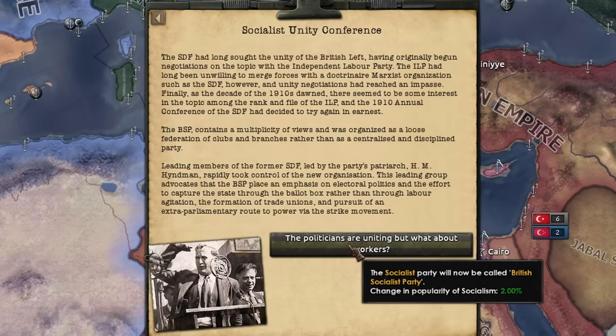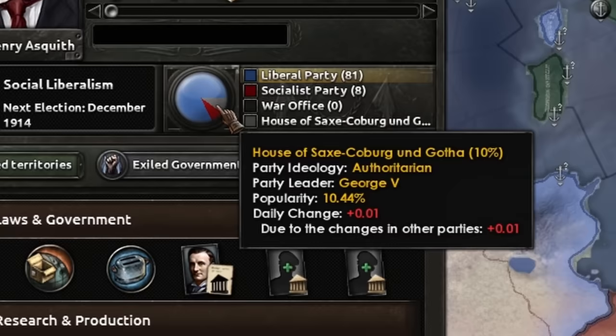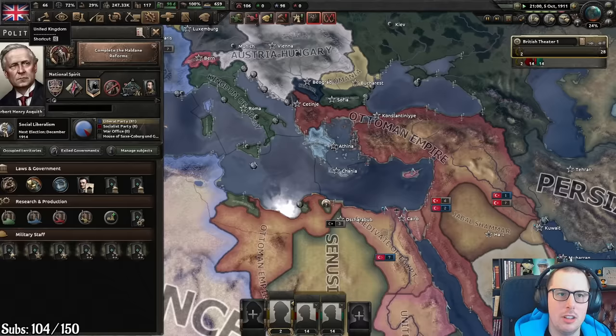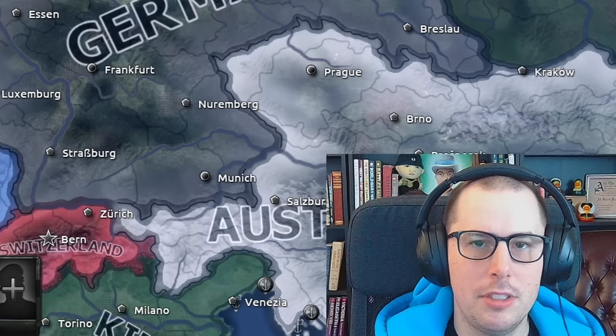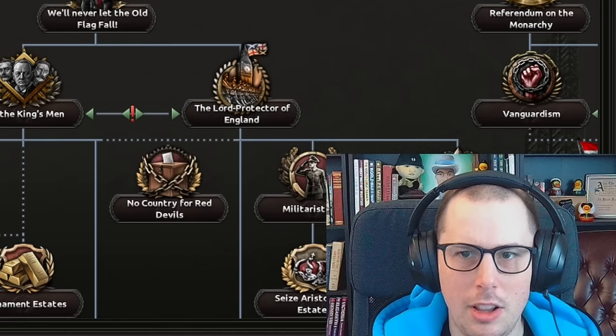Oh, we've got the Socialist Unity Conference. Okay, that'll help a little bit. There's still 81% though. How do I get more? I need more. When will I have my fallen government? Okay, I'm looking on the Hoi4 Reddit for the Great War Redux on how to get the fallen government. Elect Liz Truss. Oh, for God's sake. Pork markets. I think we just have to wait for several years.